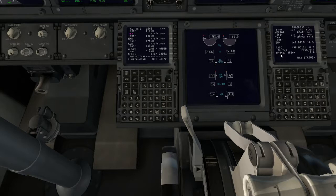Top of descent is at 0444, 381 miles to it, and we should have about 12,000 pounds of fuel on board at that time. So 0444 is the top of descent. Okay, we just crossed, I'm not going to try to say it, I've been trying to say it, but Tango Kilo Alpha. We're now on our way to the Nina VOR. So let's see, 0445 is the top of descent, and 0512 is the estimate to our destination.